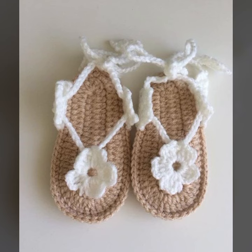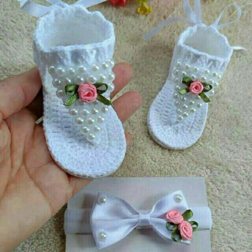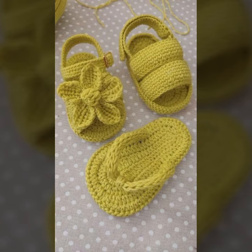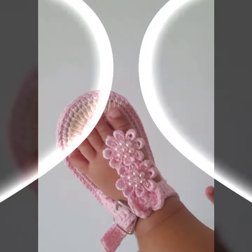Baby girl sandal designs, beautiful designing ideas for your sweet babies. Your babies can easily wear, can easily move with beautiful and stylish crochet sandals, decorated with flowers, beaded stones, laces or ribbon.